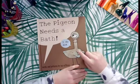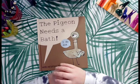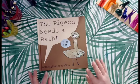Okay, so Mr. Pigeon, he finally got to take a bath. So we are going to give our pigeon like he's brand new, spanking clean in our picture. So let's get our materials and let's get started.